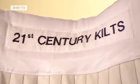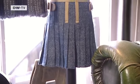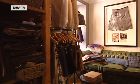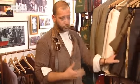Breaking with centuries-old Scottish tradition has made the designer subject to criticism. Although people might say, you know, a hemp kilt or a denim kilt is not a real kilt, it's made in Scotland, it's made with love, it's quality, one kilt maker's made it.